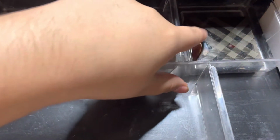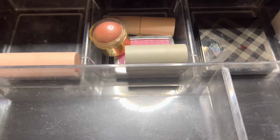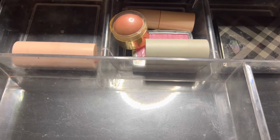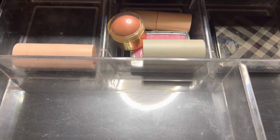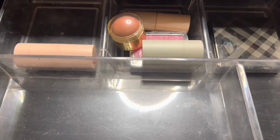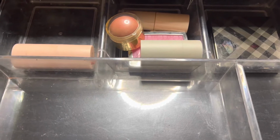This Burberry one is just great for the fall and winter. I just haven't been reaching for it. Maybe I will this coming weekend or in the next coming days, because today's Thanksgiving when I'm filming this, so I will be home for the next few days, so I can get a little bit more creative and funky with my makeup. And then come Monday I have to go back to like boring makeup.